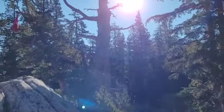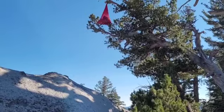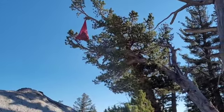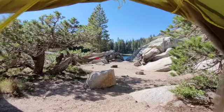Whenever backpacking in the Sierras, you'll either have to hang your food bag high in a tree or bring along a bear canister. There are bears in these here mountains. So this is the view from my tent. Pretty spectacular.